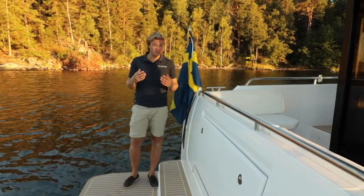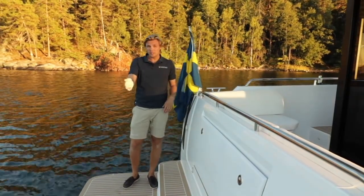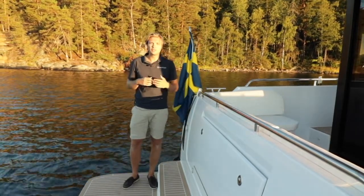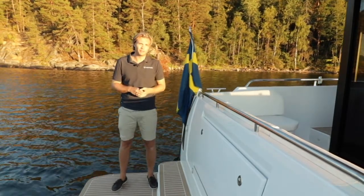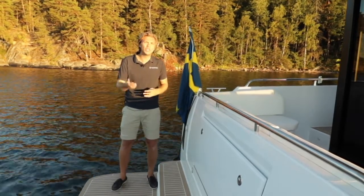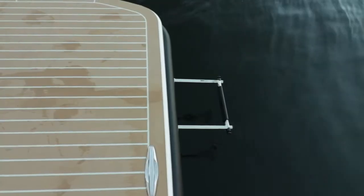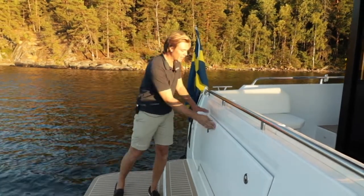The aft platform of the Seafaring 34. The platform is an easy 3 steps down from the cockpit. It's a fixed platform and it's quite wide, which makes it really easy to socialize. You can easily be a quite big group of people here. The width of the platform also makes it very easy to launch, for example, a canoe or a paddle board from this area. Of course, we have a cassette swim ladder underneath the platform, and that's over on the starboard side. We also have a great storage space right here.